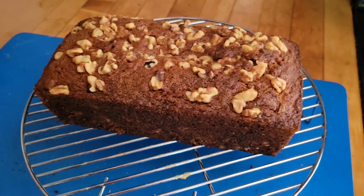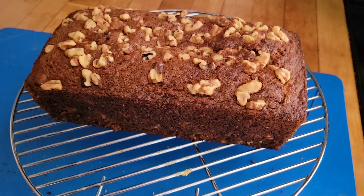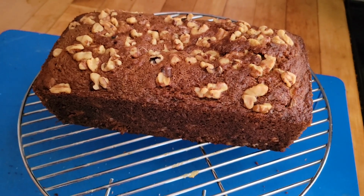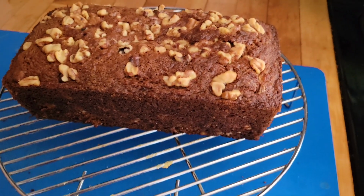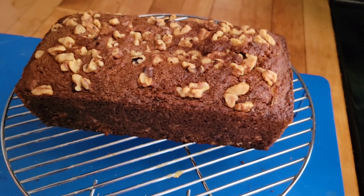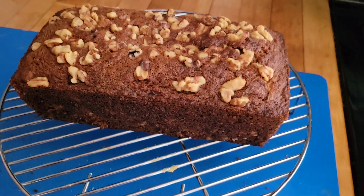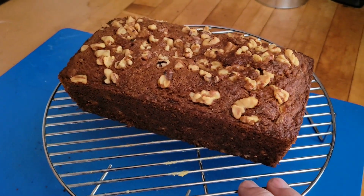And I'm going to be taking a slice off of that because my mouth is watering just looking at it. And I'll be taste testing it in a little while. And then I'll wrap the rest of it up and get it into the refrigerator so it holds. You want to let them cool on a rack completely before you do that.